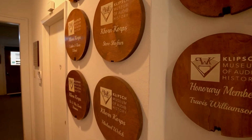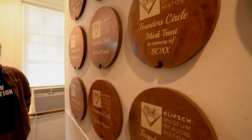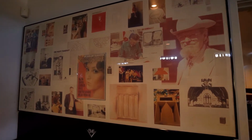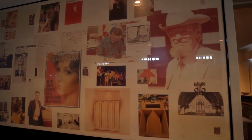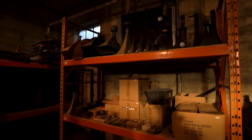This is our Wall of Fame. These plaques represent the people that really got the museum started. They made very large donations to become life members of the museum. 4,000 photos, 10,000 slides, hundreds of thousands of pages of Paul's records. This museum has gone nonprofit. It is not a part of the Klipsch Speaker Company, but we have a very solid relationship with them.